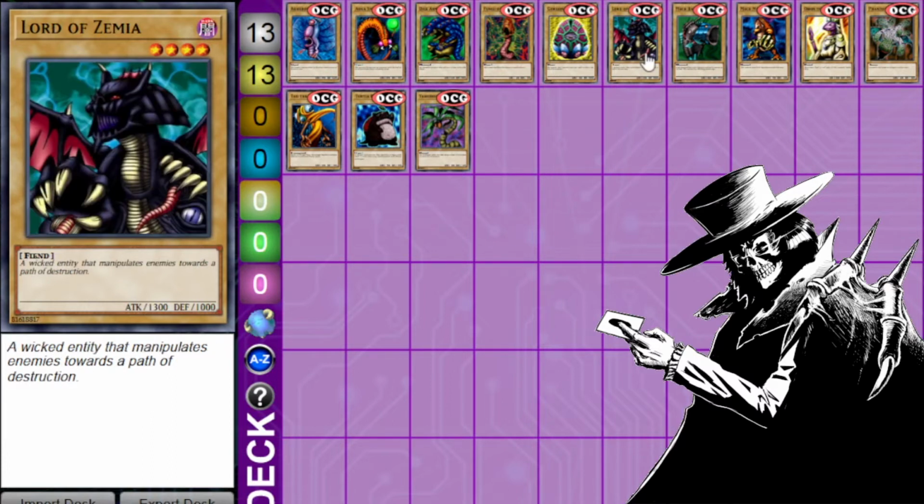And here's a very curious one. The Lord of Zemia. It's a level 4 fiend with 1300 attack and 1000 defense. A wicked entity that manipulates enemies towards a path of destruction. Now this one has the name Lord of something, which makes you curious about how it got that title, just like the Lord of the... Is it a place? Zemia? Or is it some sort of magical power or something?